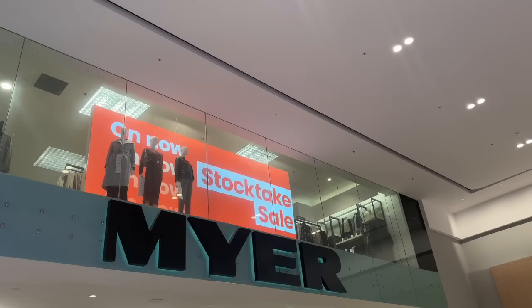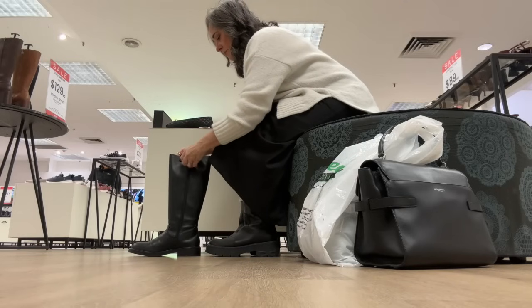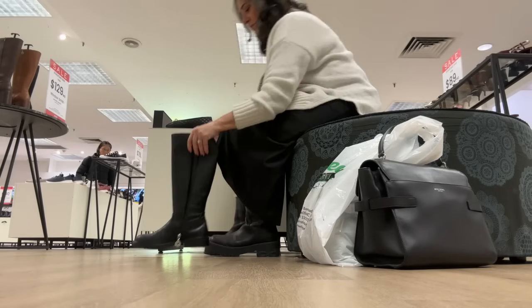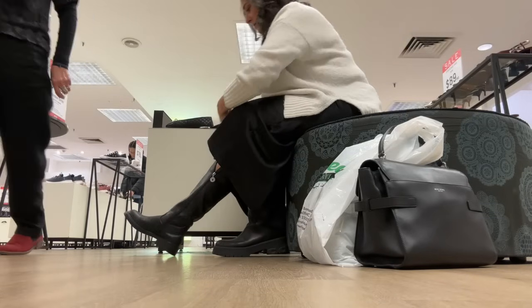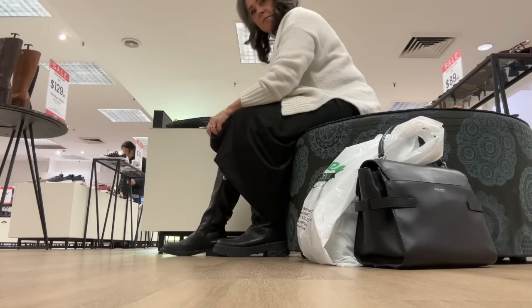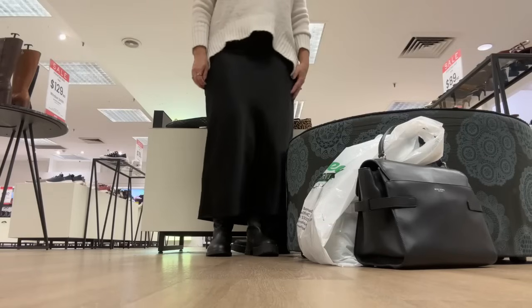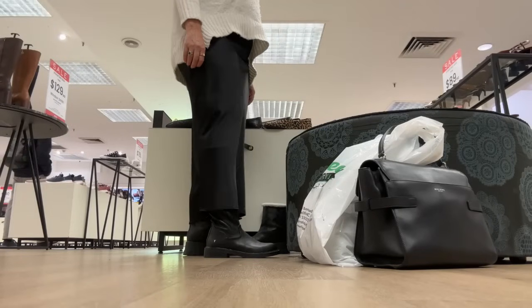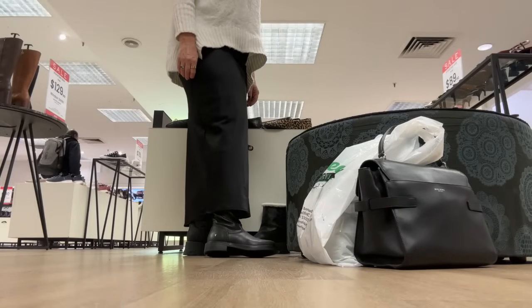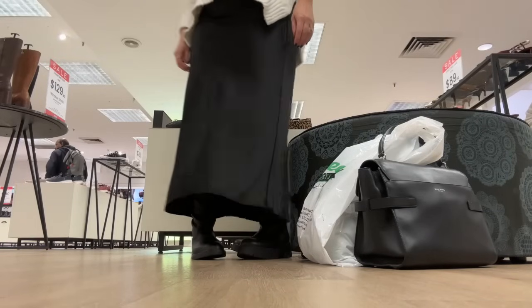And then I thought I'd check in at Myer. They're currently having a stock take sale, so I thought I'd check out their boots. I really want some knee-high boots. And I tried on these Steve Madden that looked quite wide around the calves, but unfortunately they weren't. And they weren't also that high that were, I thought, going to be a problem width-wise around the calves. It just sort of didn't quite make it all the way to the top, which was really disappointing because that was the style of boot that I was after.